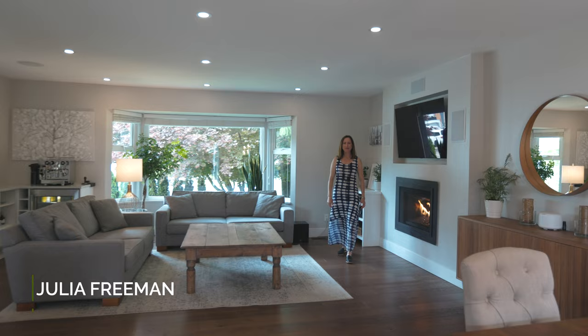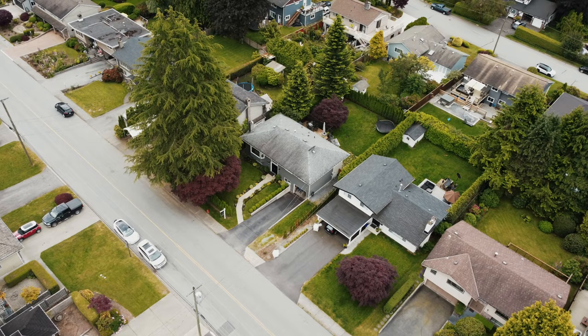I'm with Oakland Realty, and I'd like to introduce you to 1727 Ross Road, right here in the beautiful Lynn Valley area. Really walkable location. Come on and have a look.